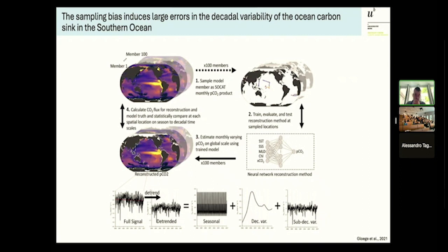And so another way to see how these methods work is actually to use models to evaluate their performance. This is what people did here in a nice study. They used 100 different ensemble members of an ocean model that simulated the Southern Ocean and the Southern Ocean carbon uptake. And what they did is they sampled each model at the places where we have observations. So they basically imagined that this model simulation is the real world. And then, in the real world, we had an observation on May 19th, 2019.